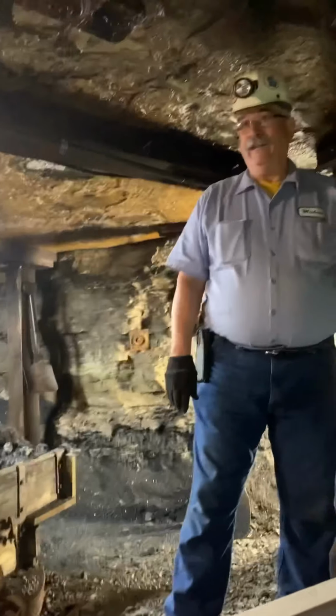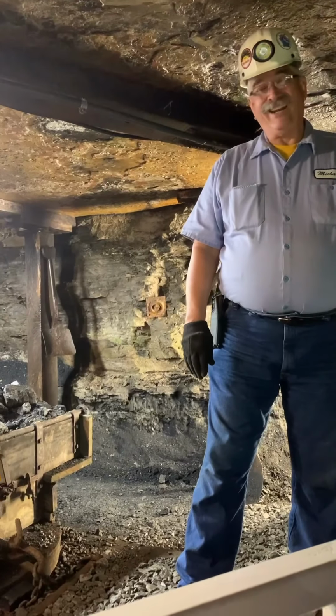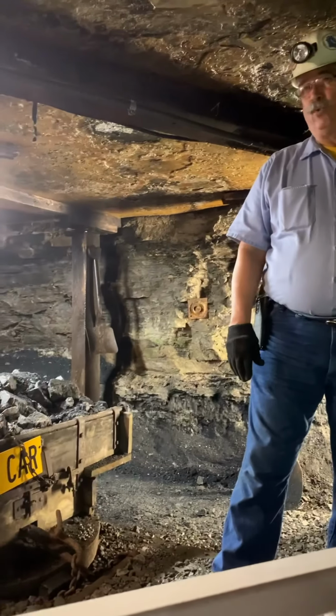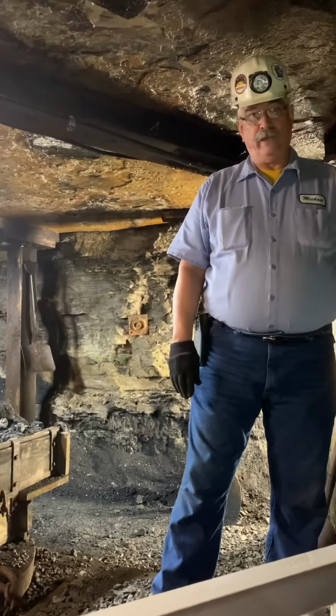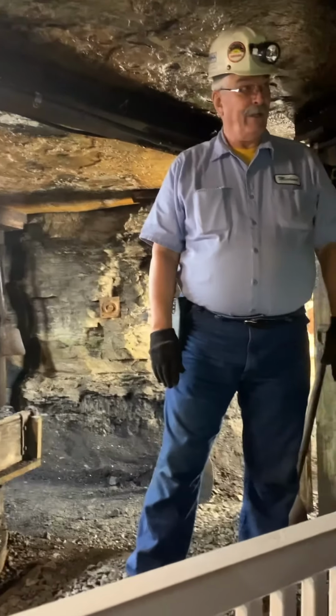The seam we're in here is what's known as the Sewell seam. And in this area, it ranged in thickness from 28 inches to 44 inches. Needless to say, they were crawling everywhere they went.